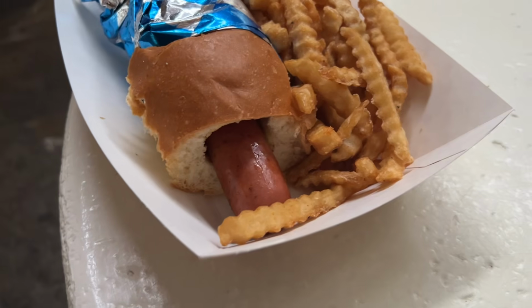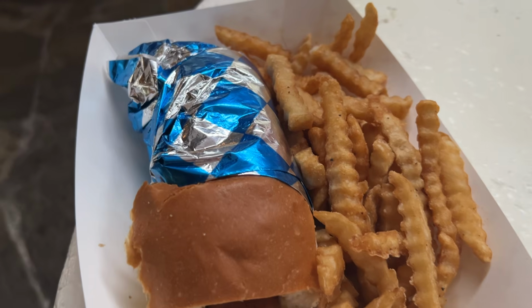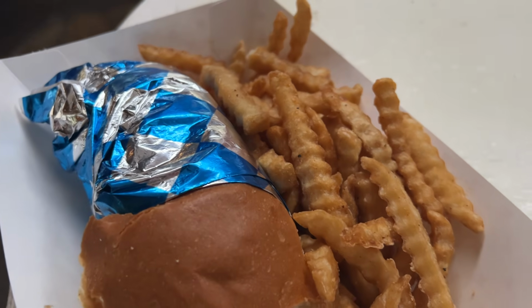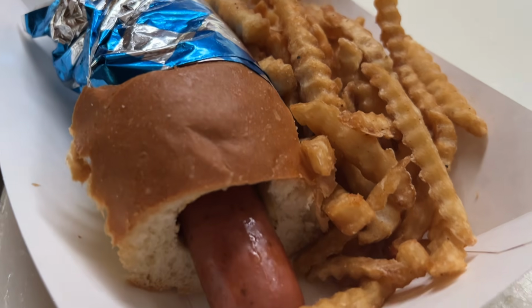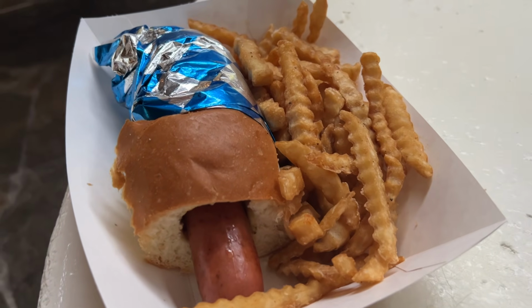The roll itself is almost like a King's Hawaiian roll. Sweet, a little pineapple-y. There's a lot of pineapple and passion fruit, very fruity flavors. Doesn't taste like any hot dog I've ever had. Yeah, I'm pleasantly surprised by this.